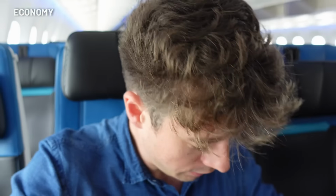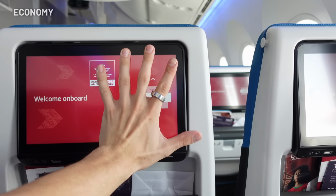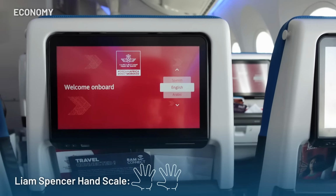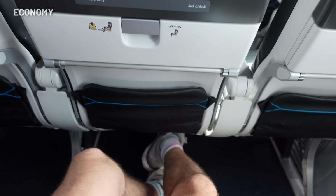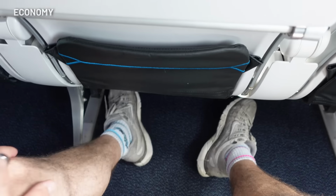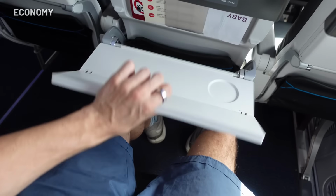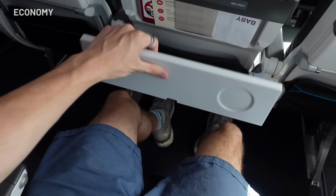It's in this very clean, fresh, new feeling design. And then in terms of recline, here in economy, actually, that's not bad either. And then if I flip you around, you can see you've got a very nice crisp looking IFE screen, which is going to score a 2 on the Liam Spencer hand scale. And actually a really decent amount of legroom, my knobbly knees in the picture for you, and a little seat pocket along with a tray table that flips over like this, move back and forth.